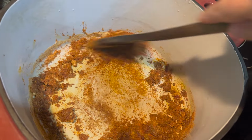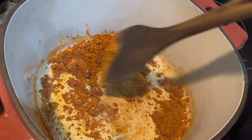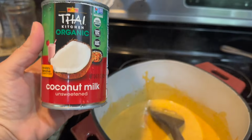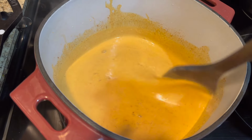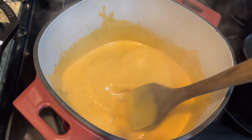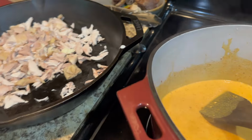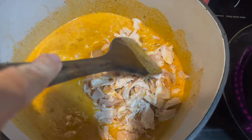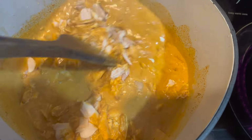Choosing a good curry powder really does make a big difference with this dish. Found one we really like at a local Asian supermarket. Then I added coconut milk. I actually ended up putting 2 tins of coconut milk in this one. I think the recipe calls for 1. Then you add the chicken in. Once you've cut all the chicken up, stir it in.